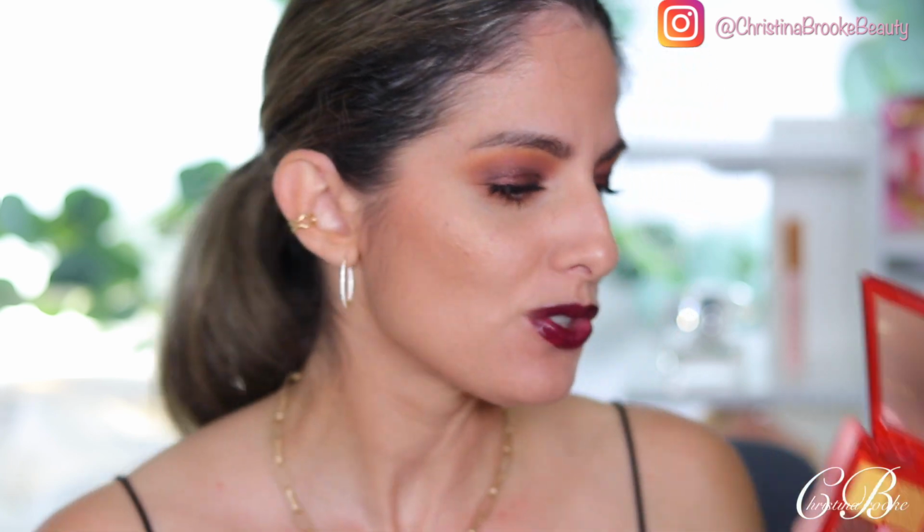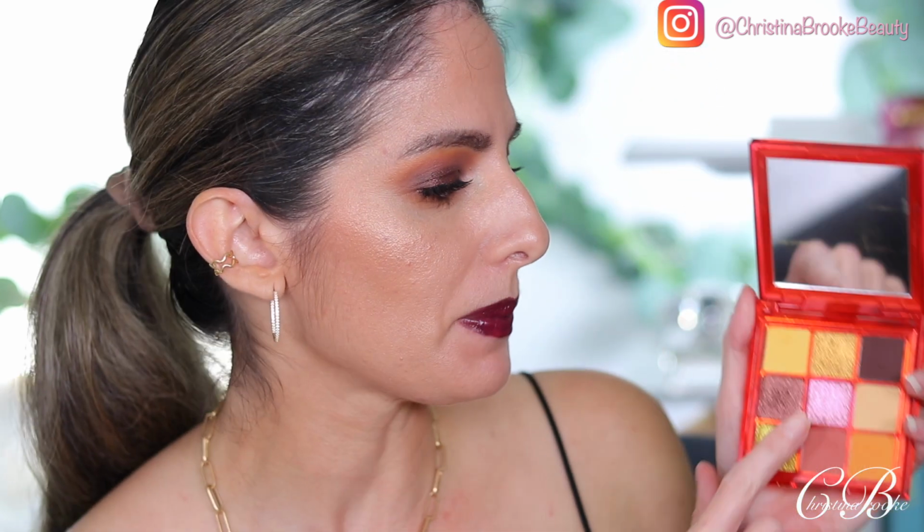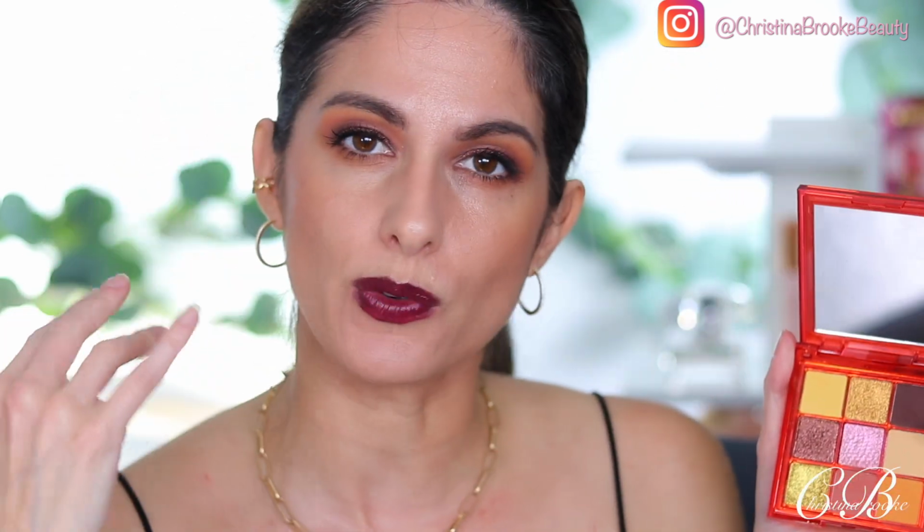So I already know what I'm going to do for tomorrow's look. Tomorrow's going to be Casual Friday, so I'm going to do a very simple look. I'll probably be playing around with one of these metallics all over the lid and then just do something on the outer corner, like a nice little deepening shade. But I already have an idea about this palette.